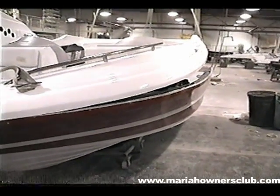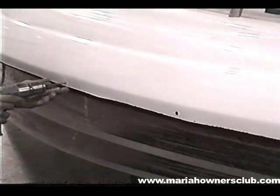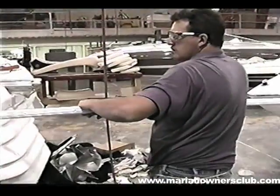The process of attaching the deck to the hull is a critical step for alignment with several other components. It has to be just right. After the deck is aligned and in place, Mariah uses stainless steel screws to attach the deck to the hull. The attaching seam is covered with a rub rail that features a stainless steel insert on most models.